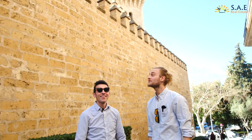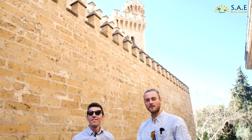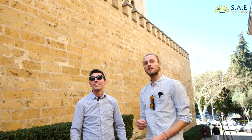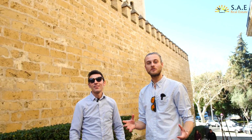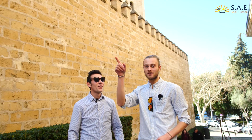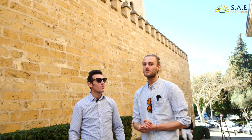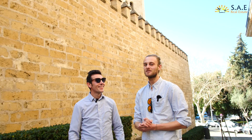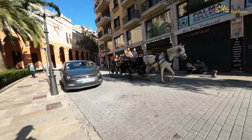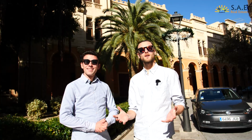Yeah, so as you can see behind us, this tower at the top, they used to have this stick in the middle of the tower, and they would hang the heads of the most wanted people. So people who would walk down here would see the decapitated head of a criminal and probably want to not do the crime that he committed. Definitely not.